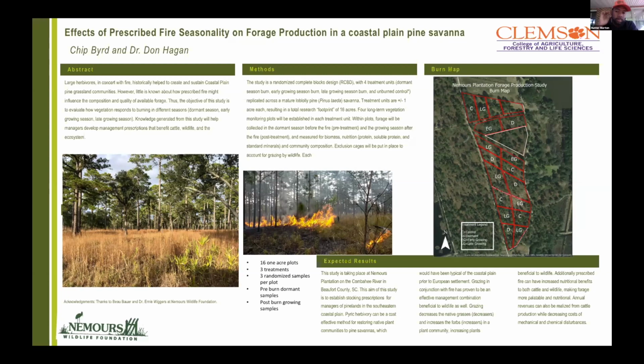Hey, Chip. Any chance you guys can run some elephants out there? So Nemours is actually looking at getting cattle within the next couple of years and hopefully continuing this study, with throwing the cattle into the mix. And Dr. Wiggers has even talked about maybe getting bison, you know. Oh, that'd be cool. It would be cool, yeah.